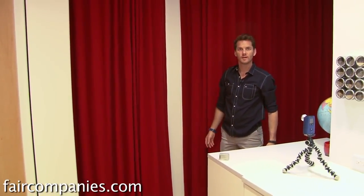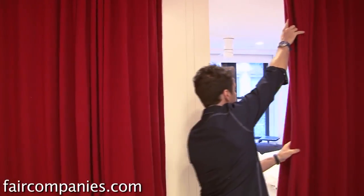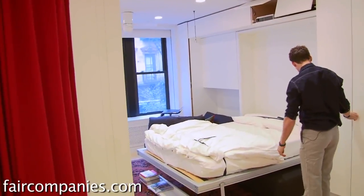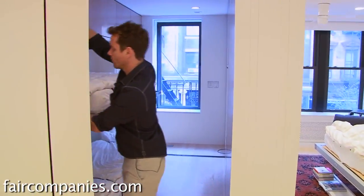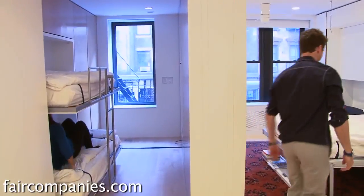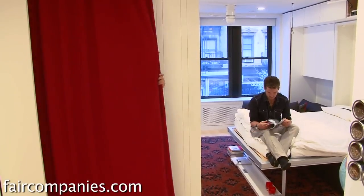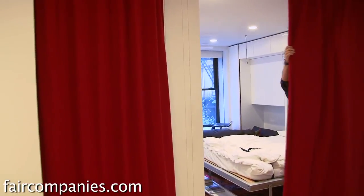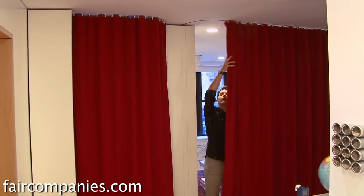Now you have a two-bedroom apartment. Two-bedroom apartment, yeah. So the bathroom's over here. You're in the kitchen. And so you can sleep one or two in here, and then one or two in here. So conceivably four comfortably in a 400 square foot apartment. You don't hear me. I had to actually yell.